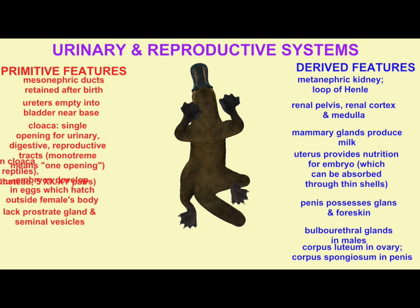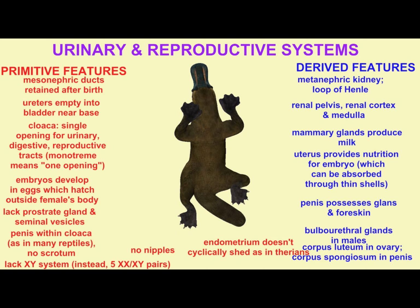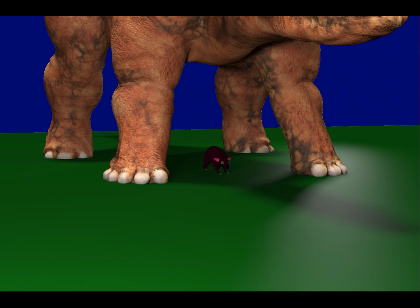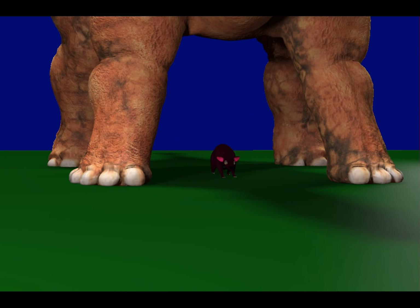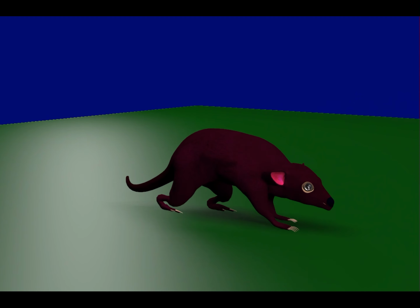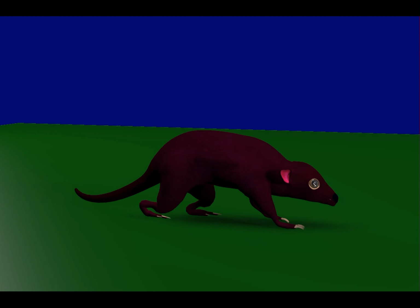The fact that the young still hatch from eggs, the lack of an XY system to determine gender chromosomally, the lack of a scrotum, the location of the penis in the cloaca, and others.